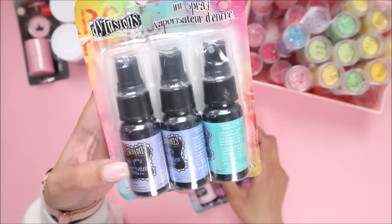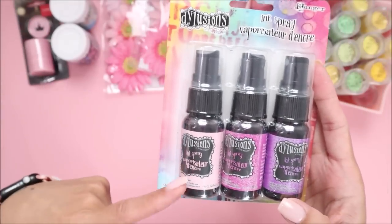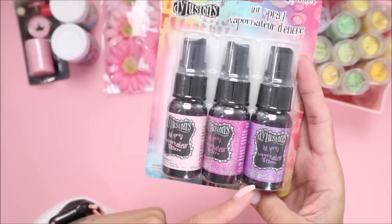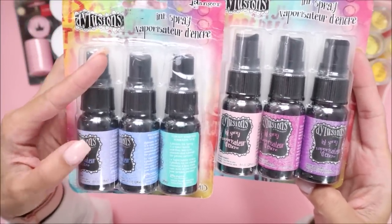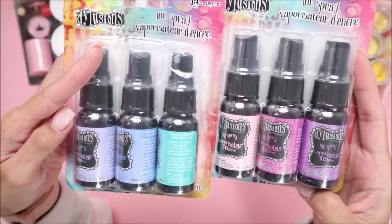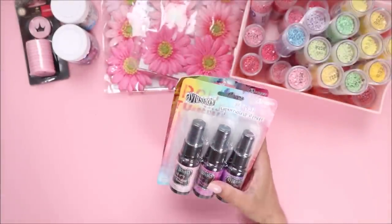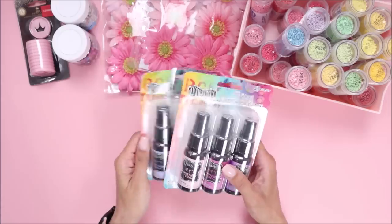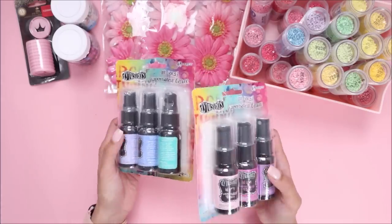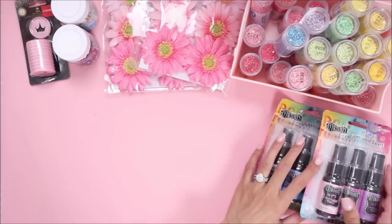So you get this purple periwinkle color, and then a turquoise color, and then there's a pink, a magenta, and a purple, another type of purple. This one's more light and pastel. So I grab those, and I don't really use my inks, but when I do use my inks, they're always so fun. So I always grab them when they're on sale if I need them. So I did get those for my collection.